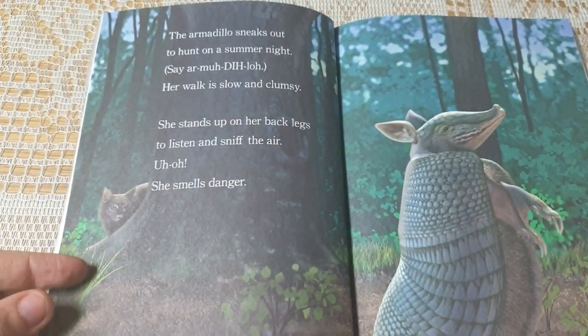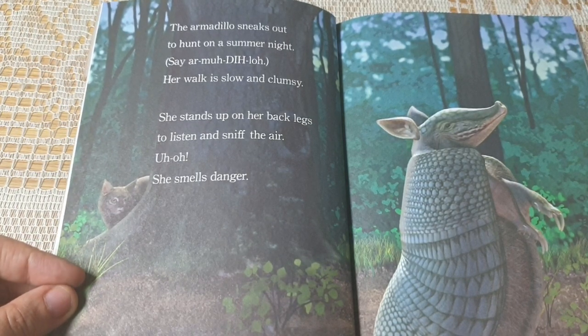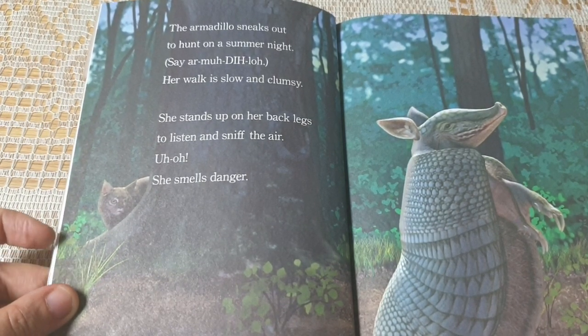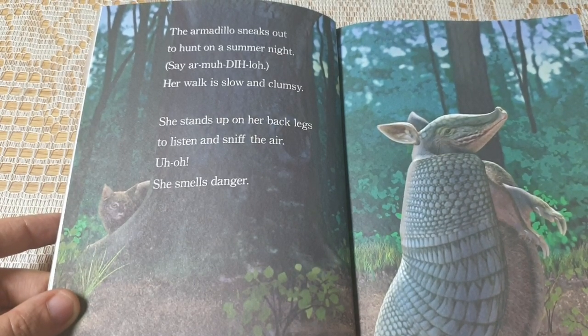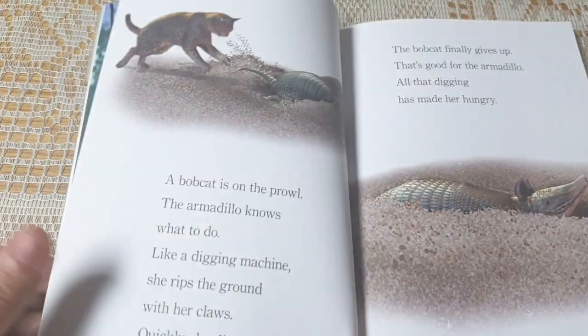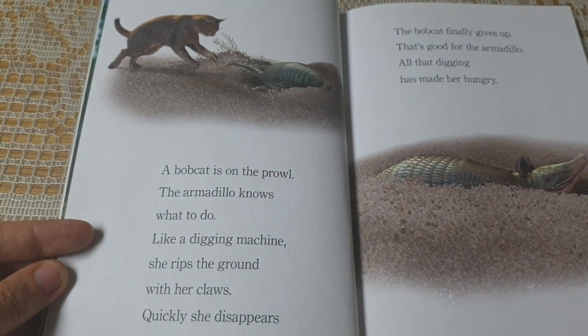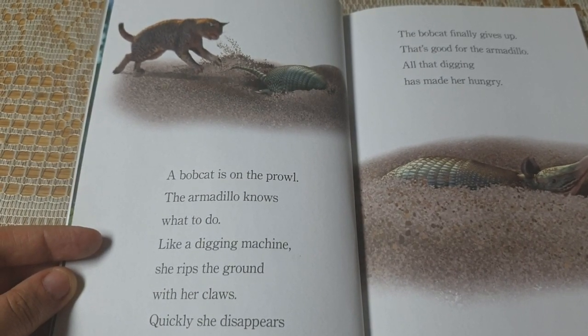The armadillo sneaks out to hunt on a summer night. Say armadillo. Her walk is slow and clumsy. She stands up on her back legs to listen and sniff the air. Uh-oh, she smells danger. A bobcat is on the prowl. The armadillo knows what to do.